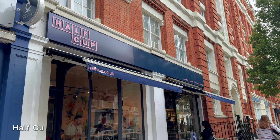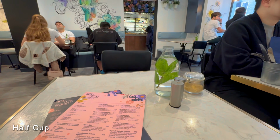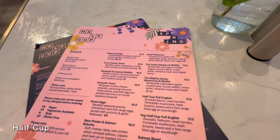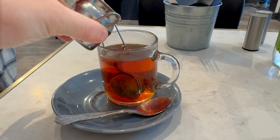With only a couple of hours left in my trip, it wouldn't be a proper stay in London without a full English breakfast. So headed over to the Half Cup to grab a full English and some tea before I hit the road for the airport.